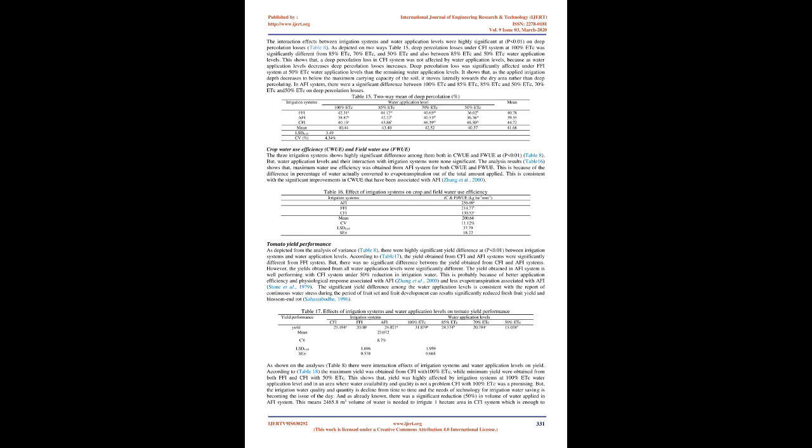This is consistent with the significant improvements in application efficiency that have been associated with AFI and FFI, Fayan and Zerihun 1999, Casa, 2001, Woldesanbot, 2005. There were highly significant interaction effect at p0.01 between irrigation systems and water application levels on application efficiency, Table 8. As observed from two ways, Table 12, application efficiency was significantly affected by water application levels of 100% etc., 85% etc., and 70% etc. under FFI system.